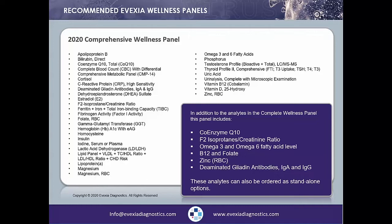Next, of course, is omega-3 and omega-6 fatty acid levels. Extremely important to take a look at that. You're probably aware of the proper balance between these fatty acids is needed for the proper inflammation response, but also the proper anti-inflammatory response. So if there's higher omega-6 than omega-3, this individual could be in a state of chronic inflammation, which will lower the immune response.